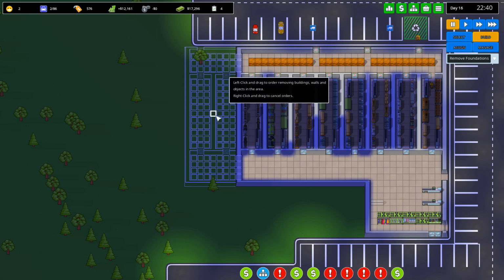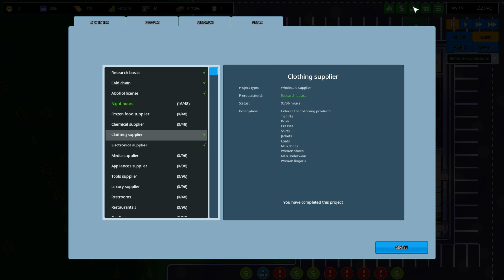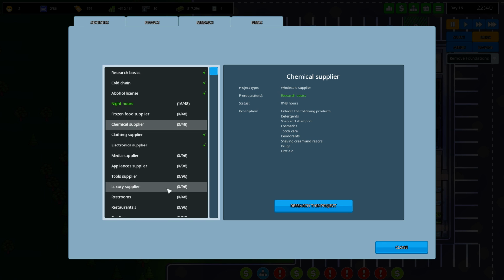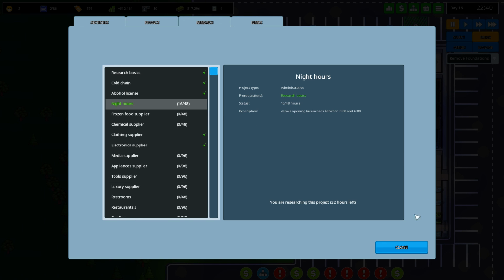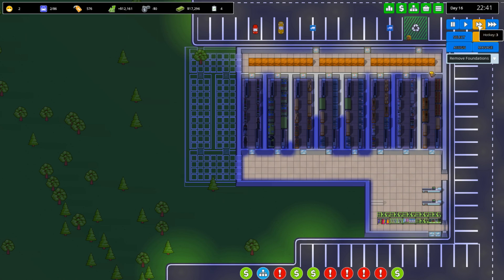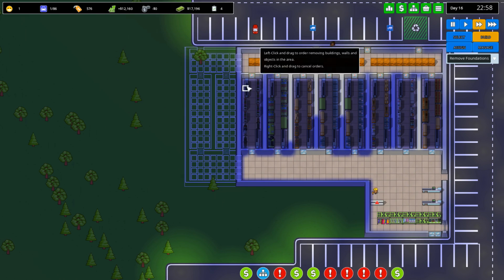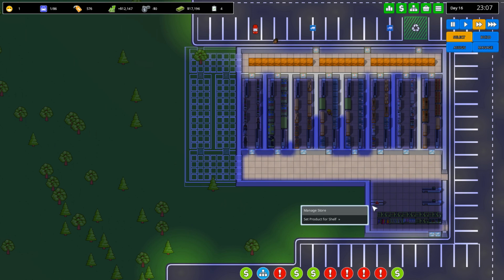And this will give us our 2 other clothing stores. Oh yeah, by the way, what did we start researching? Night hours. I guess since we're this far into it, we might as well, but I'd rather do frozen food, to be honest, or the chemical supplier, or anything else, actually, but fine, finish up night hours. We've got all these extra specialty stores to make do.